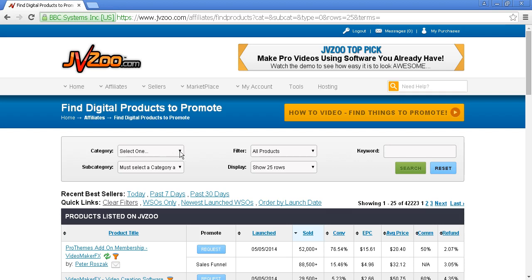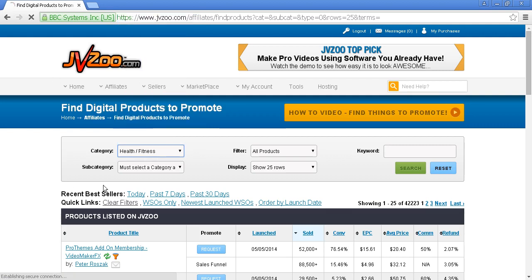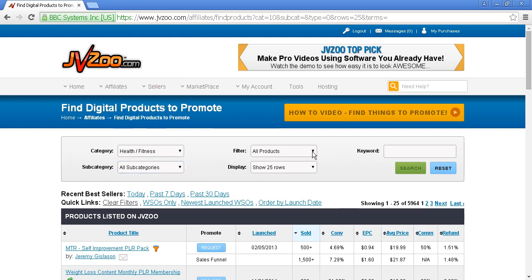And keeping with our previous theme, I'm going to choose something in the health and fitness niche. So I'm going to click here, and then I'm going to select health and fitness. And then you can see there's different subcategories, but I'm going to keep it at the default setting of all subcategories. You can filter it to show all products, or you can just show front-end products, or you can show WSOs. And the display can be limited to the first 25 rows or right up to 250 rows.